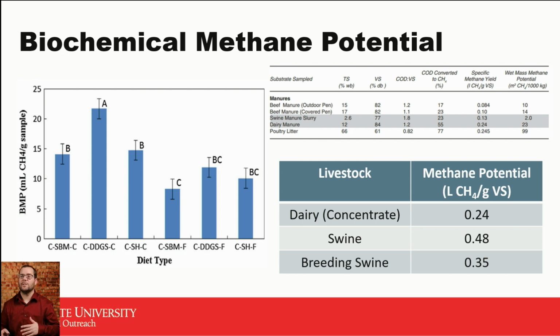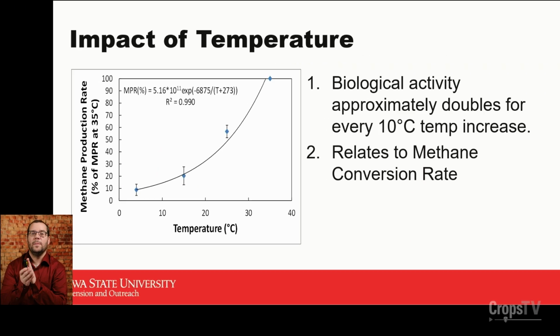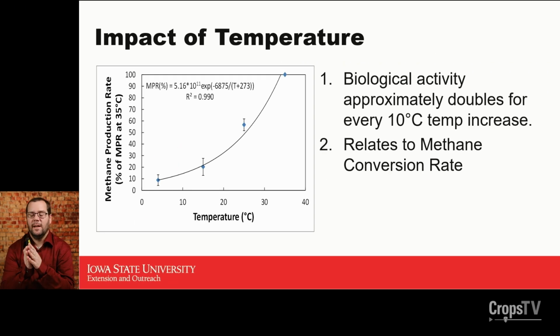So diet makes a difference, but oftentimes when we're just starting to estimate projects, we'll look at how much we think we would make from general species of sort of universal style diets. I mentioned that temperature is important, and there's a rule of thumb that says biological activity approximately doubles for every 10 degrees Celsius rise. So for every 20 degrees Fahrenheit temperature increase, the bacteria will break down stuff in that manure about twice as fast.